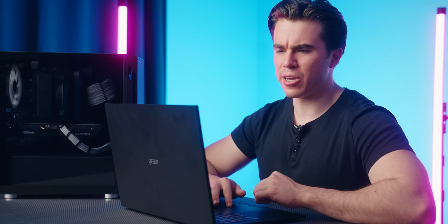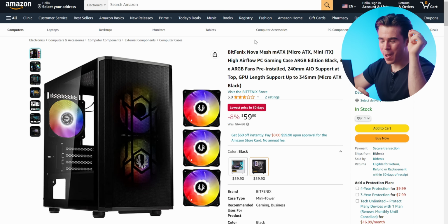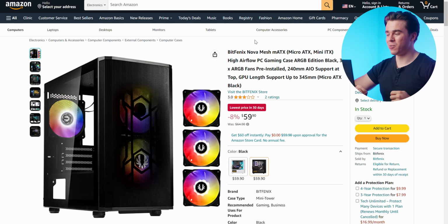Oh, but these next 2 cases, oof. Okay, this case kinda low-key breaks the Richter scale of this tier list video. I was gonna buy this PC case, but it went out of stock. Probably because it does a lot for its price. So this is the Bitfenix Nova Mesh.